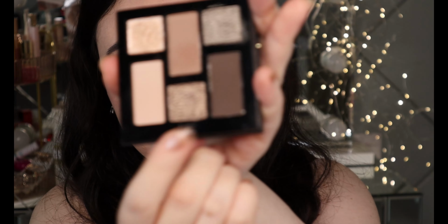I wanna use this mid-tone shimmer all over my lid. It's like an old gold, but with taupe.